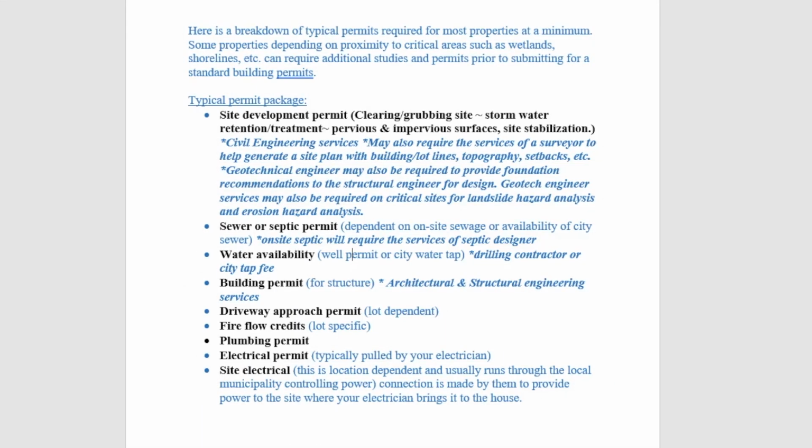That's a big one. The big three on pretty much any property that you can expect to see are fire or water, sewer, and electrical power, the three guaranteed. Yeah, and that hits the big picture stuff.